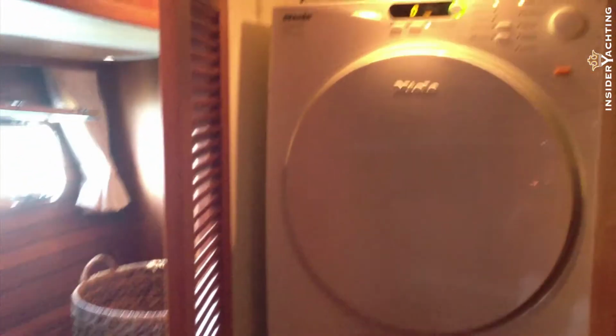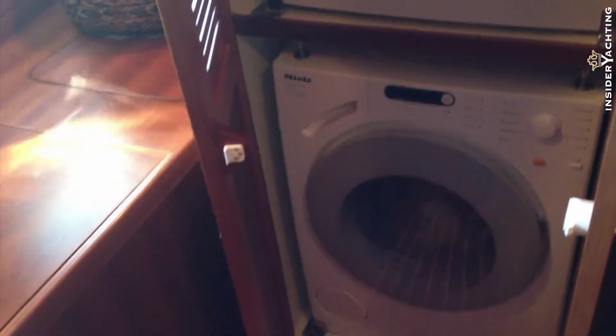You can see they actually changed it into a laundry. So we have more Miele equipment, washer dryer, and then ingeniously what they did here was they changed this storage underneath what would have been the bed into a deep freezer, a top loading freezer. So it's an incredible use of space. That's just more storage under there.